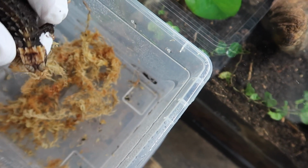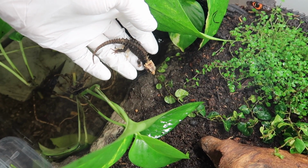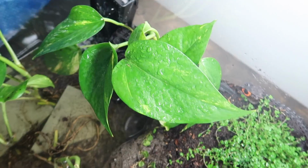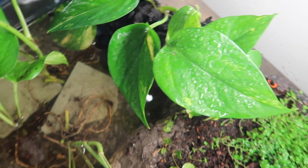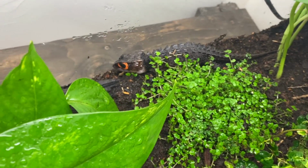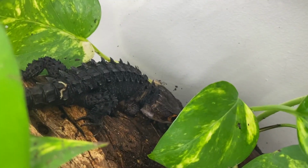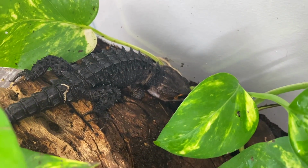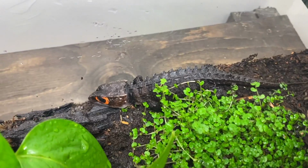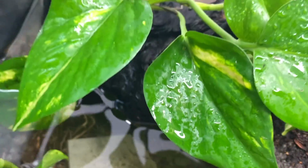You don't run away. You're okay. Ready to go in as well? Here you go. Go ahead. Go ahead. There we go. Well, both of the babies just went into the same corner behind the driftwood that's half submerged and half on land. Very, very interesting. Awesome. Babies are somewhere under that wood there. Hopefully they like the water feature as well.